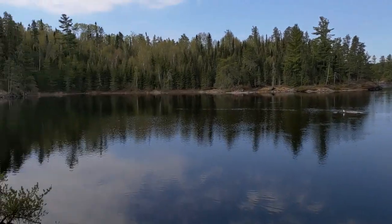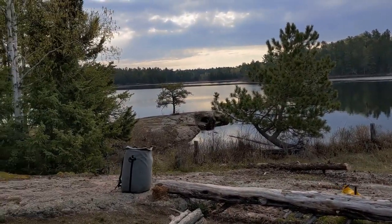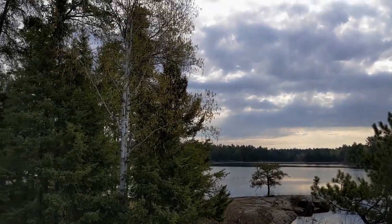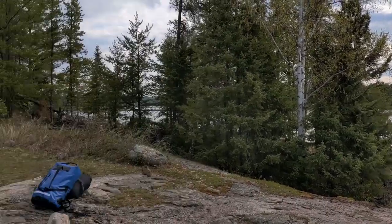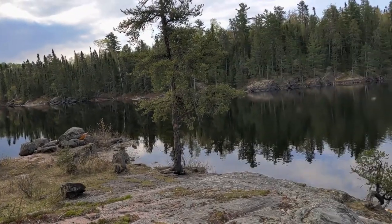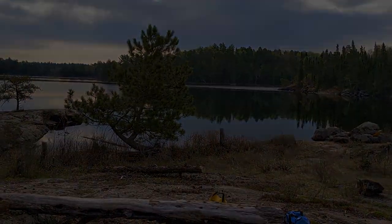Alright, here's the view for our new camp. Plenty of seating, plenty of bugs. See if I can get some. Nope. Time to start setting up.